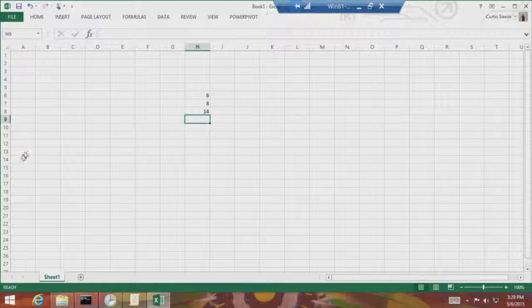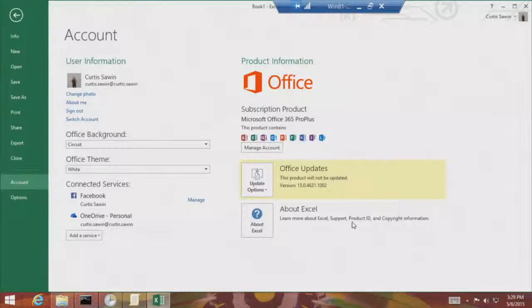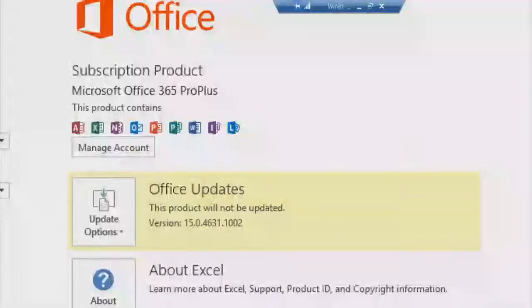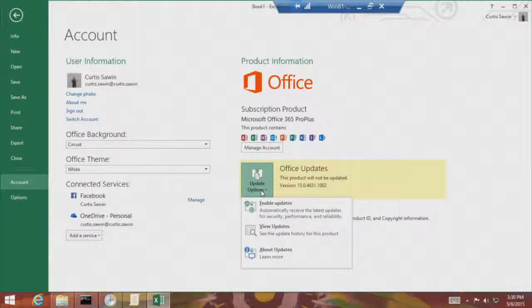It's called Book 1. And let's go see what version I've got. If I go into File, Account, it says I've got version, well, don't read the whole thing. Well, you can. It ends in 1002. The reason it's yellow is because I have, via group policy, disabled automatic updates so that I can do a demo.